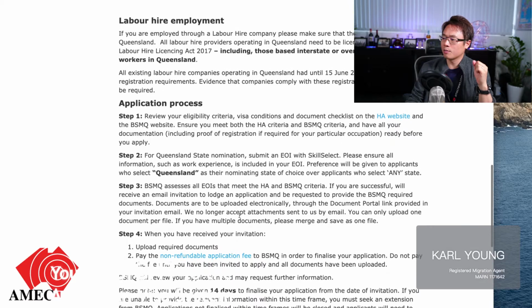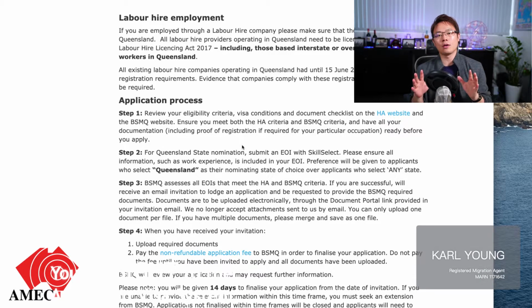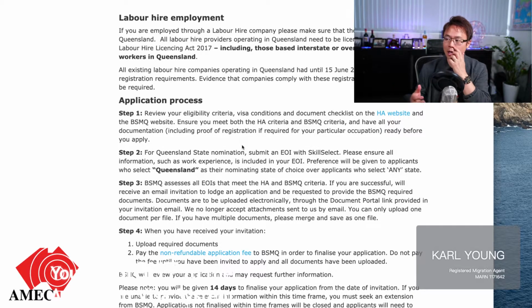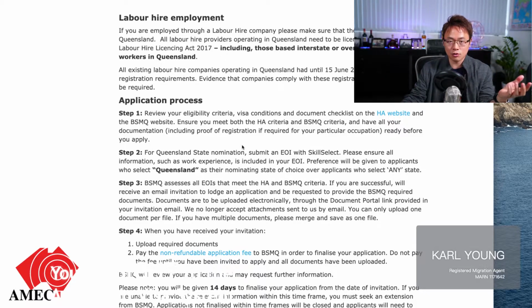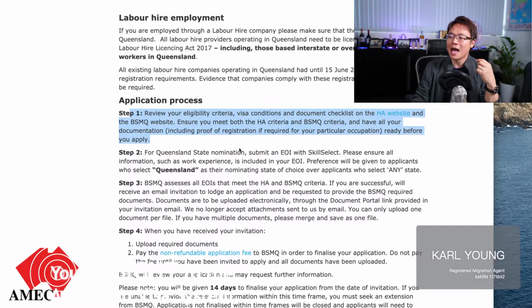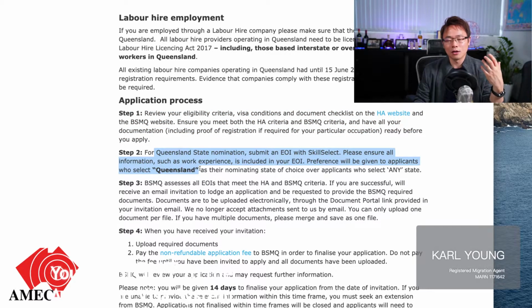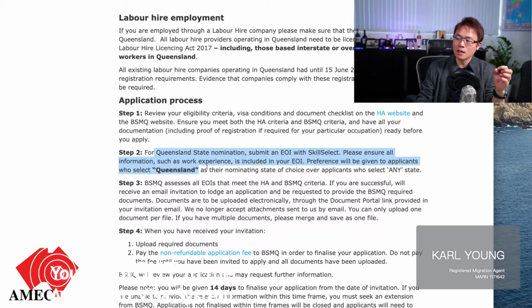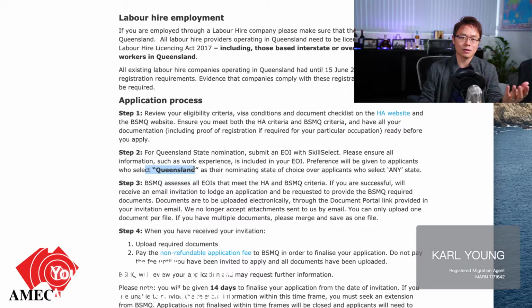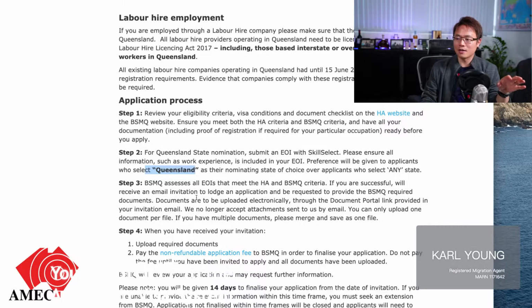Okay, so the procedure is quite easy. Queensland does not require you to pay and lodge the application straight away. First of all, you need to complete an EOI on the SkillSelect system. So step 1, and obviously you need to select Queensland, otherwise Queensland will not know who to pick. If you select any, they will not pick you. You need to select Queensland, and the state of Queensland will pick you if the points satisfy their requirement.